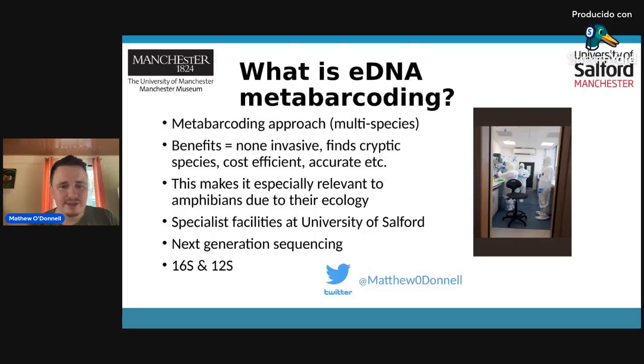The specialist facilities, so I've talked a little bit about this development at Salford. So the fact that we have these clean rooms and these facilities where we can do all of the preparation is a massive advantage, because this again reduces the costs. And that is one of the biggest barriers to entry when we discuss eDNA surveying, is the cost, because it can be quite expensive.